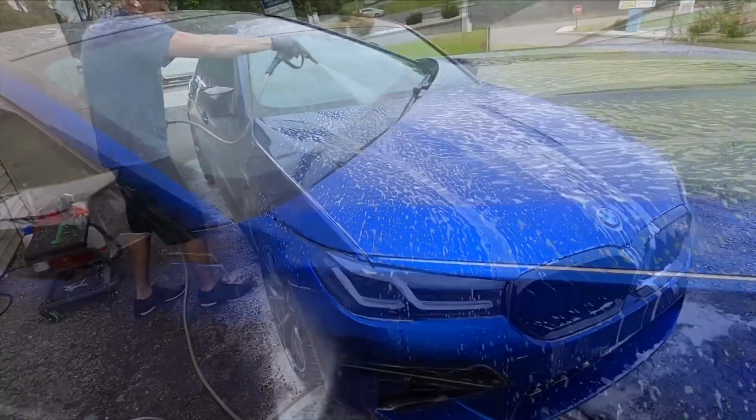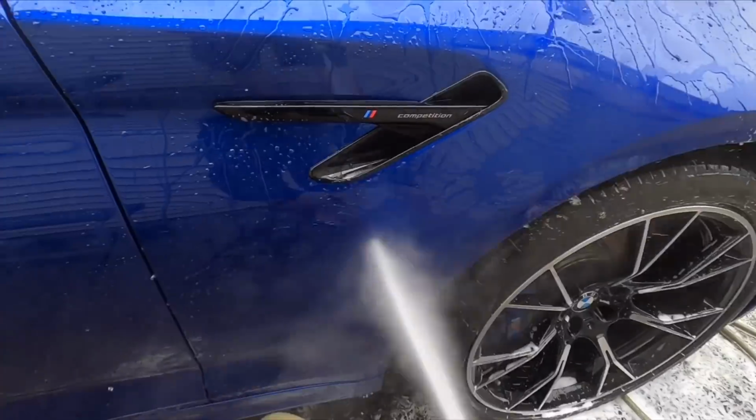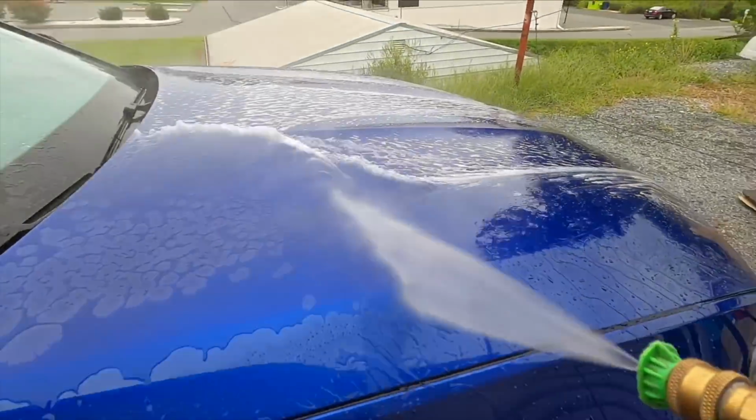Even if I'm a bit late to rinse off, and it's been there for quite some time, as you can see, it rinses free quickly and easily, leaving behind a nice squeaky clean substrate.